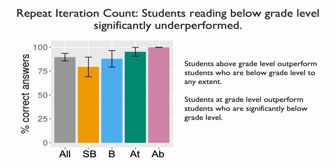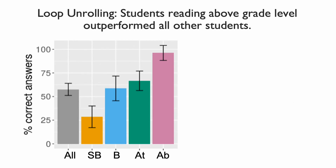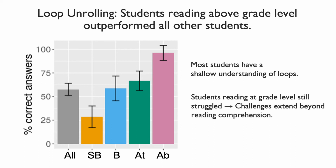Now, contrast this question with the loop unrolling question, which is only marginally harder. The performance differences across reading proficiency levels are even more stark for loop unrolling. Almost all students who are reading above grade level were able to answer this question correctly, but the rest of the students weren't, even the students who were reading at grade level. This suggests that students were only getting a shallow understanding of loops. And the fact that students reading at grade level still struggled suggests that the challenges with loop understanding extend beyond reading comprehension, which merits further study.